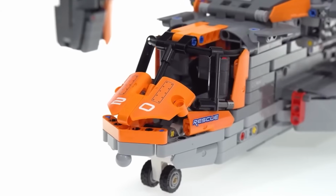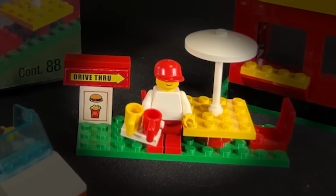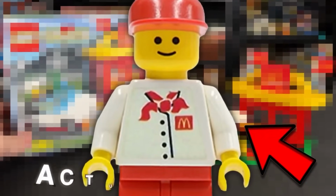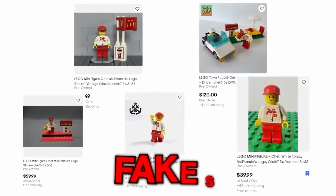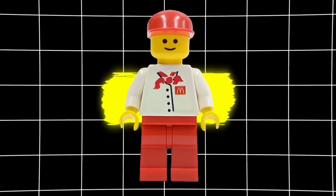This is by far one of the most important parts of LEGO Technic's history, so I had to include it in the video. This is a real McDonald's minifigure. I can't even believe that this is actually real. There are a million fakes out on the market these days. So for this to be an official LEGO minifigure is pretty insane.